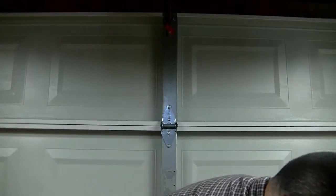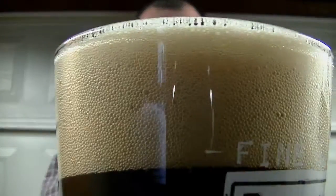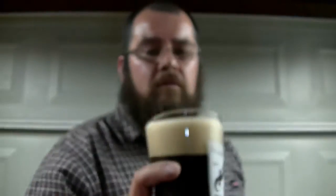Yep, it's just pine, light to medium bitterness. And the bitter kind of kicks back in again. Then you get the, yeah, look at that head. I like that head. It's really creamy. Then a walnut skin, about all I can say.